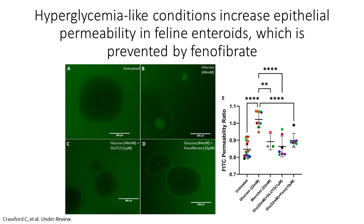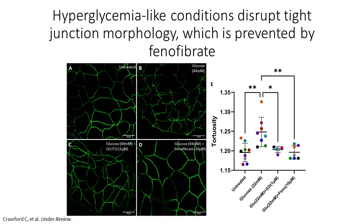So now that we've seen that, we tried to figure out what's really happening here, right? The first thing that we did, because we developed that method and it makes sense to look at tight junctions, was look at tight junctions. The way that we do that is by staining for, again, ZO1, which is a major tight junction protein, and we look at the intensity of it and also the structure of it, right?